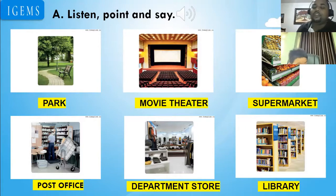Okay. Let's continue. And we have another place. All right. Look at this. In which we can buy things like that, or we can see things like that. Okay. What is this? And then, what is the name of this place? Library. Library. That's right. You're right. Great job. This is the library. So let's continue.